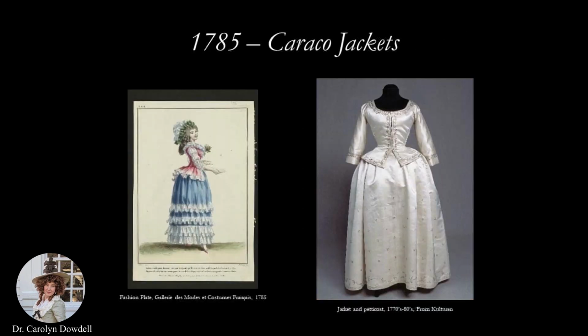Caraco jackets were still being worn, but were updated with longer sleeves and the new bodice fronts. Sometimes they might fake a stomacher front, and they tended to have shorter skirts than they had previously.